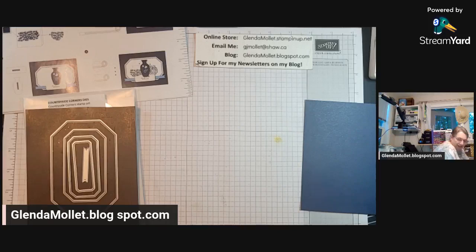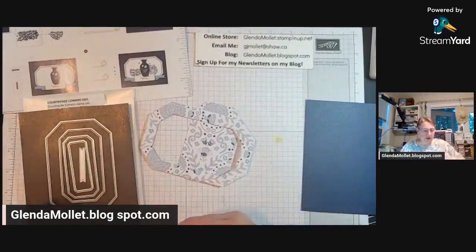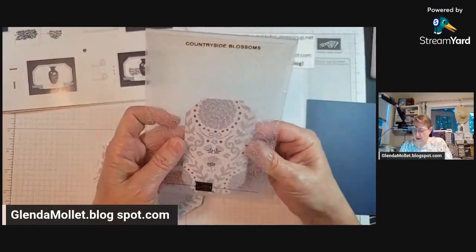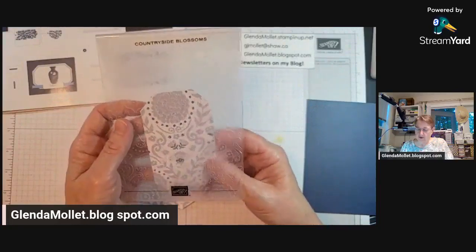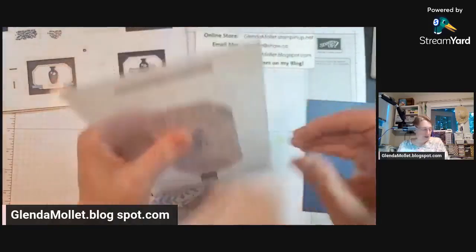Run this through. Okay. Now, where can I put this? Because I'm not going to take the paper off. All right. Now, let's see if this will work in here. I suppose it's not going to. Oh, Fraggle Rock. It's not going to. See, that needs to be up there, and it's not going up there. Okay, well, I'm just going to run it through anyways.